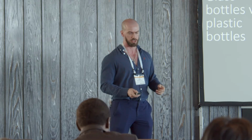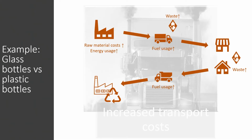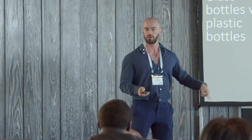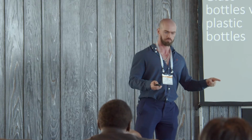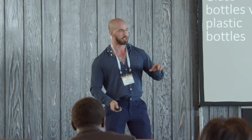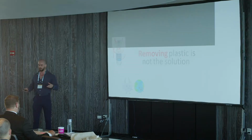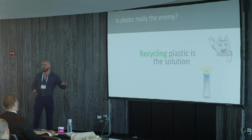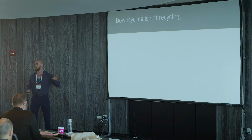So what I'm trying to say is, a good example here, and I'll rush through this a bit because it's only a short presentation: one of the striking things I learned about a recent endeavor by a company I will not name, to replace their plastic bottles with glass bottles. When they did the analysis and counted all the losses, with extra fuel to transport glass and extra waste with broken bottles, it's actually sometimes more environmentally friendly just to use plastic and throw it away than it is to try and recycle glass. But I'm not advocating using plastic and throwing it away. What I'm advocating is maybe we can find a third way. Maybe removing plastic is not the solution. Maybe recycling plastic is the solution.